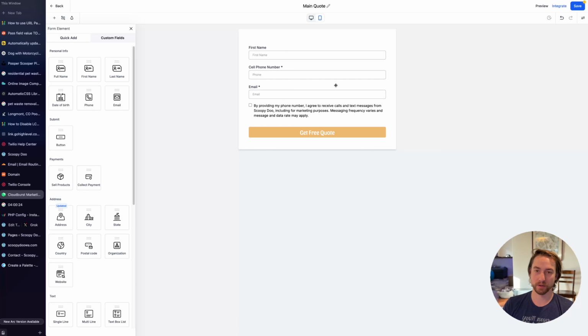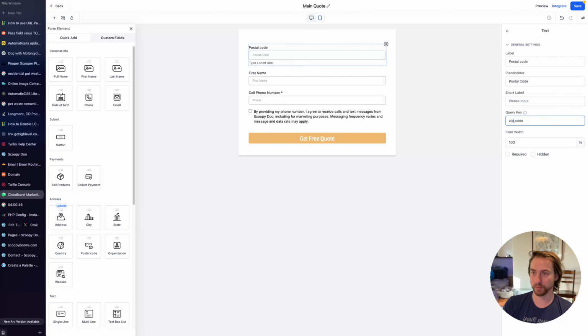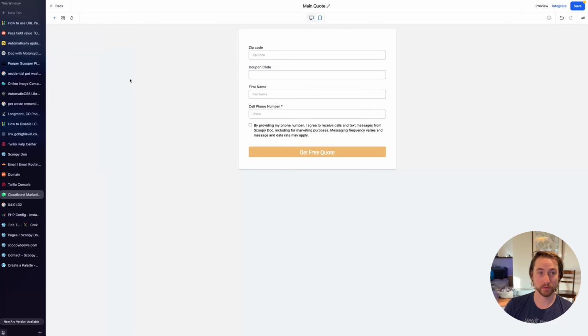That's obviously we need to be able to call these people, get in touch with them when we're on site. Email, we probably don't even need their email at this point. This is really just the initial contact. So really what we need is a zip code, which will be pulled over from the previous step. It's called a zip code. And then we need a coupon code, which is going to be single line text.